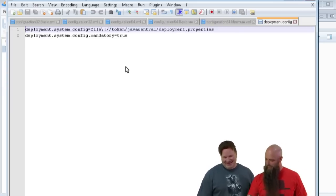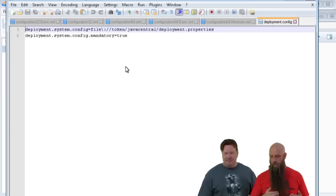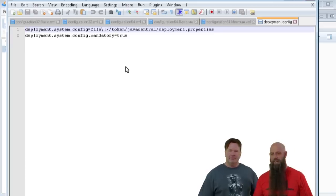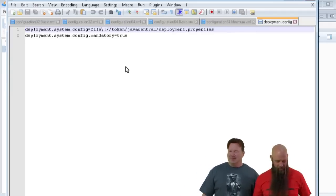Okay, so if you can see what we've done in this case, we've got a deployment.properties file. And I love how Oracle refuses to do configurations in the registry. They still have that Unix Linux mindset where configurations are all done from files. That actually turns Lex on. It does, actually, as he's a Linux guy. Lex is turned on. I need a drink.